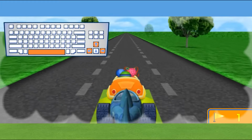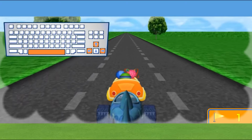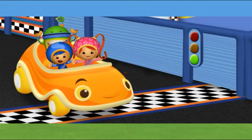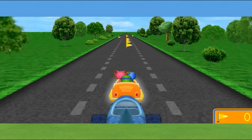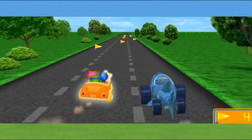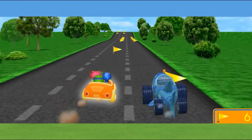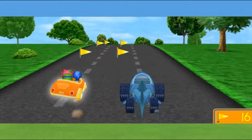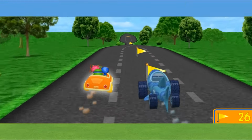Umi boost pads make us go even faster! Ooh, we better get moving. The other racers are lining up. Here we go! Collect the triangle flags. Awesome fly collecting! Make us drive in line to keep going!